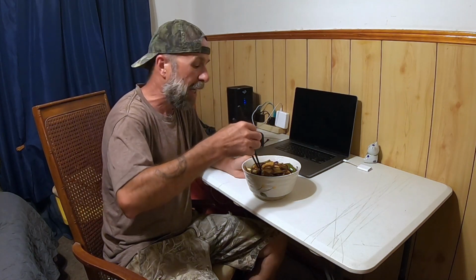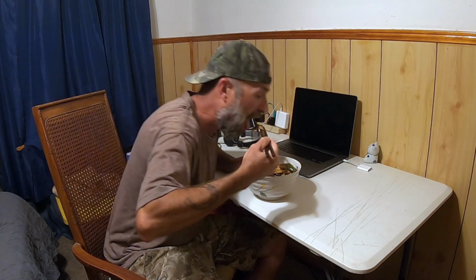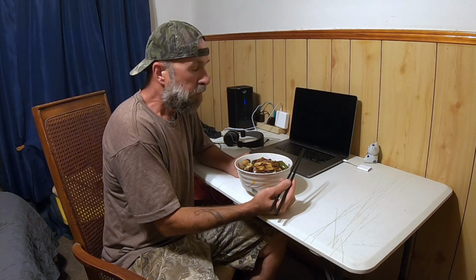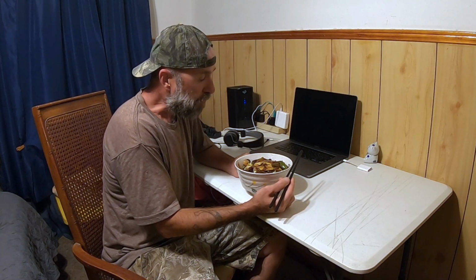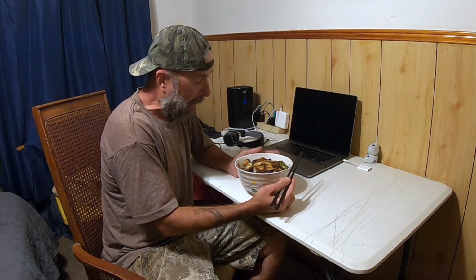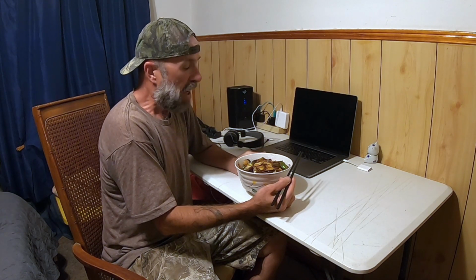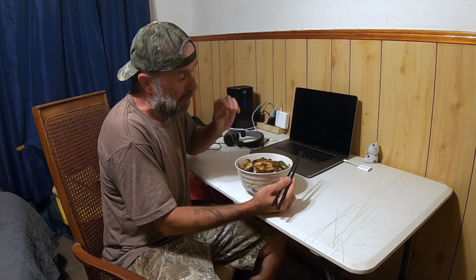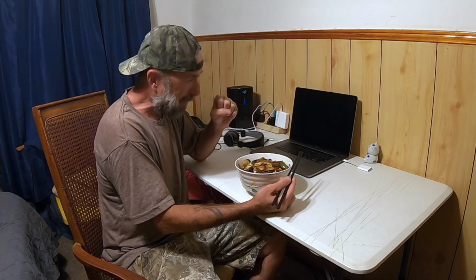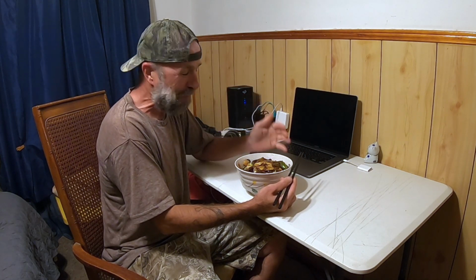Let's see how good it tastes. Let's go for a piece of this fish right off. Wow. I did good this time. It is not dry. I did not overcook it. I can really taste the combination of the soy sauce and the lime juice. And there's a kick. There's a kick there. Whew. It must be the chili.